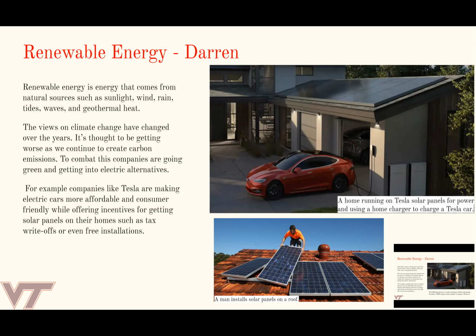As climate change is talked about around the world, we can only assume that things will only get worse unless we slow down our carbon footprint. To combat this, companies are starting to go green and push more electric use instead of burning emissions like gasoline. For example, companies like Tesla are making electric cars more affordable and consumer-friendly, while offering incentives for getting solar panels on their homes, such as tax write-offs or even free installations. I use Tesla as an example because they are one of the most well-known electric car companies that are pushing us in the right direction to become a much better and greener society.